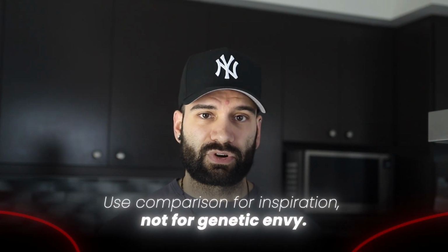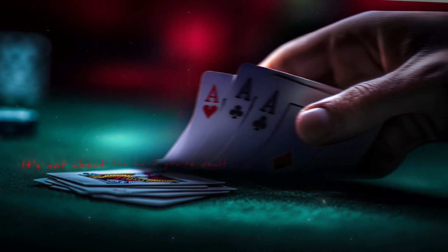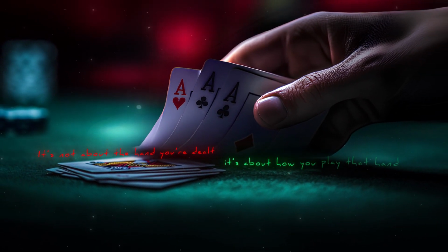I started with decent genetics, but I had key weaknesses I needed to address. Now, after tailoring training, posing, even clothing choices, people sometimes will come and tell me I'm lucky that I have great genetics or their dream body. And I just say this to remind you that no matter what you think about your own genetics, you can't change them, but you can do great things with them. Comparing yourself to others is fine for inspiration, but wishing you had better or different genetics is unproductive. It's not about the hand you're dealt, it's about how you play that hand.